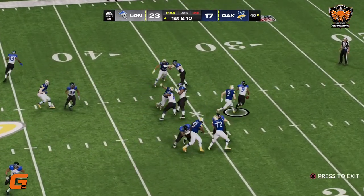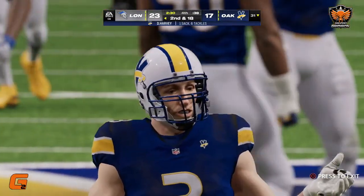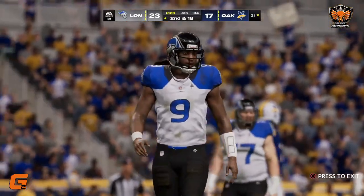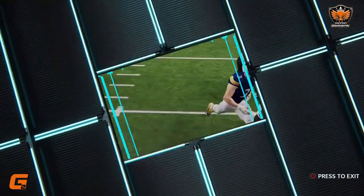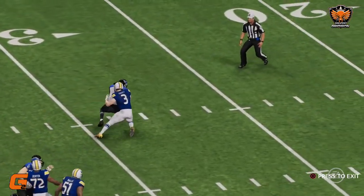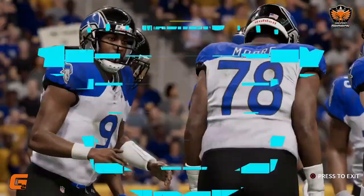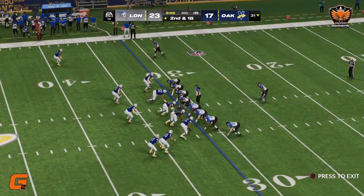On 1st and 10, Wakefield. And he can't escape, and down he goes. They'll wind up losing 8 on the sack there, and it's 2nd down. This is a little hard for me to compute because I'm watching sack after sack happen, but somehow they're still behind in the game. I would expect all of this defensive pressure to translate to them taking a lead, and thus far, it hasn't happened. Time's winding down. They don't want to waste this type of performance from these ace pass rushers.